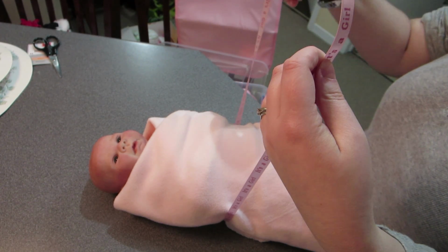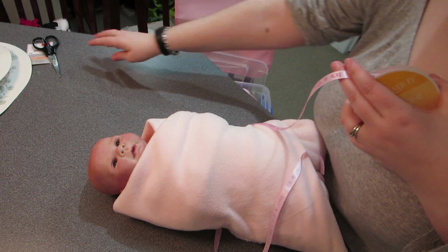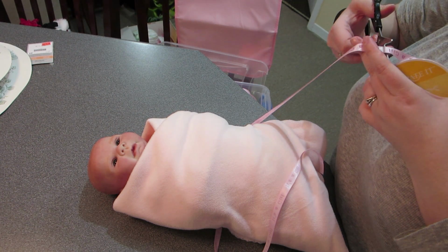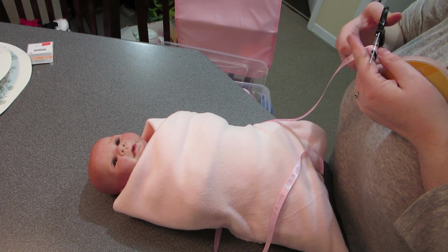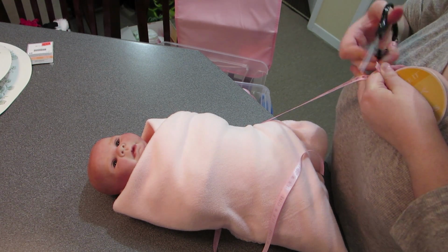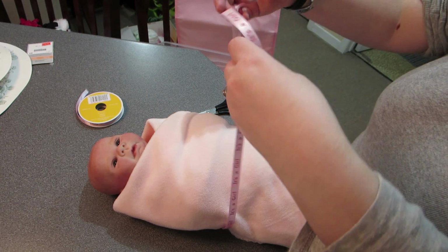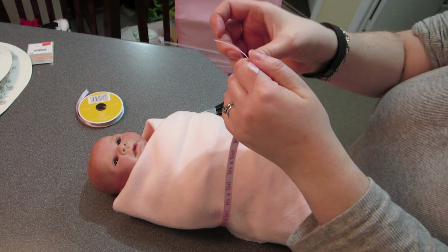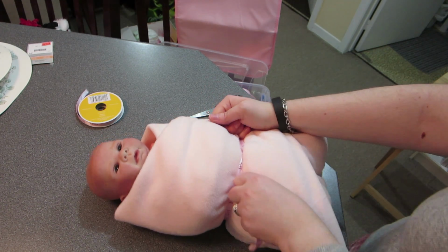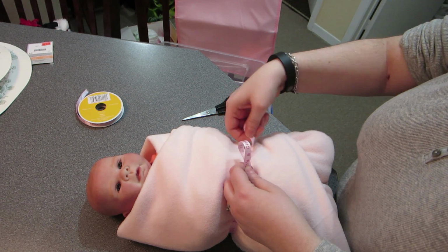I want to be able to make a fairly good sized bow. I think right about there is good. I should actually be trying my new ribbon cutter that's supposed to prevent ribbon from fraying, but I didn't think of it. It's too late now. But that's okay, because this is just for wrapping it up. If it was going to be like a bow on a card or something, I'd probably want to make it secure. So anyways, I'm going to just tie her blanket closed with this adorable little ribbon.